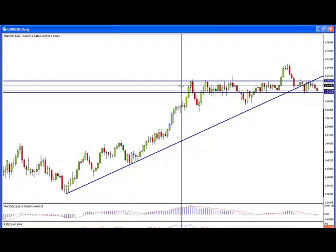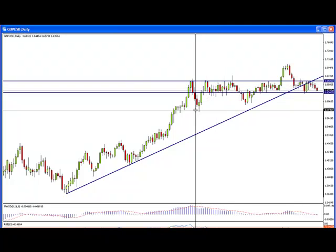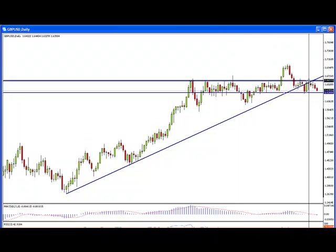The problem at the moment is, if you now look at where cable has been since June, with the summer markets, we've had the occasional breakouts, but it's roughly been constrained between 6,600 and 6,300.